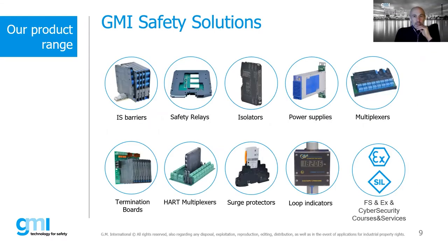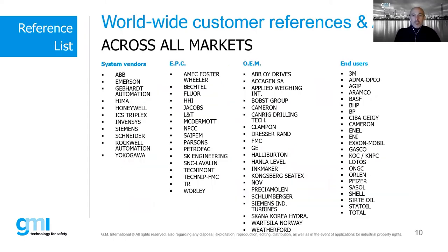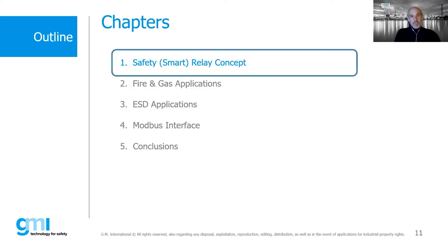And this is a summary of what we do. We make safe barriers or isolators, C3 safety relays, SIL isolators, safety power supplies, SIL power supplies, multiplexers, termination boards for DCS and PLC producers, HART multiplexers, surge protection, indicators, and we also provide cybersecurity, functional safety, and Ex trainings. This is a little about our customers all over the world, divided by system vendors, EPCs, OEMs, and the users.